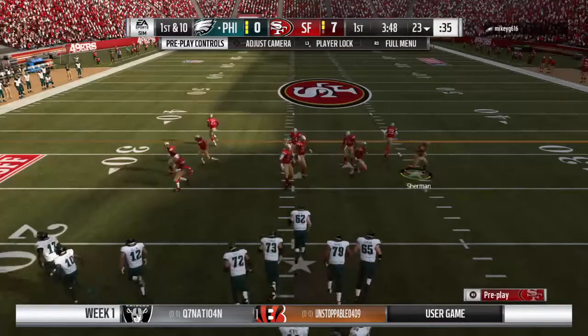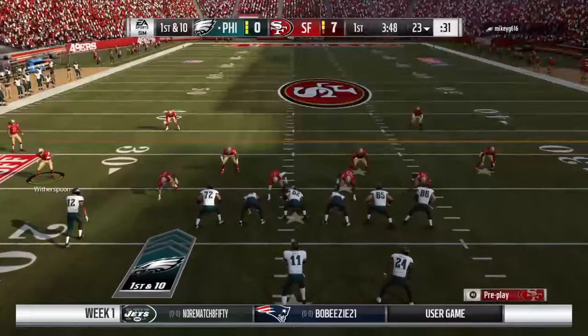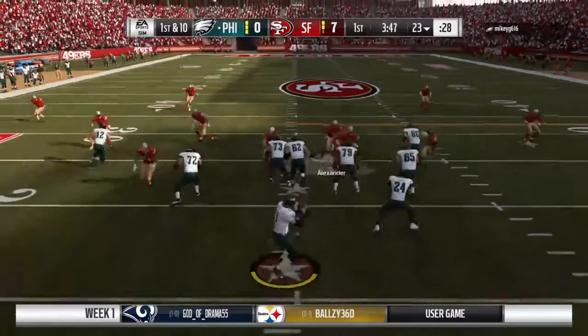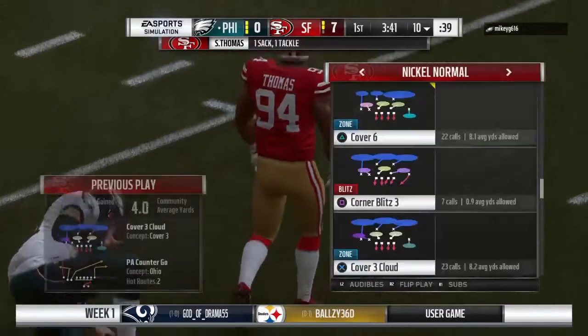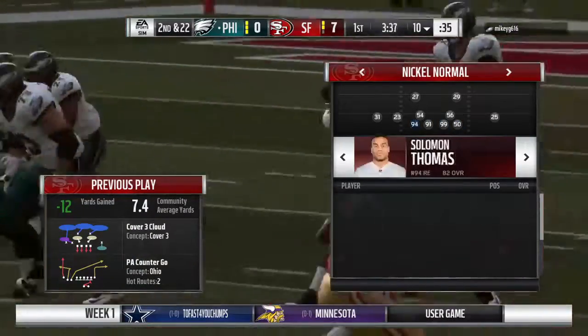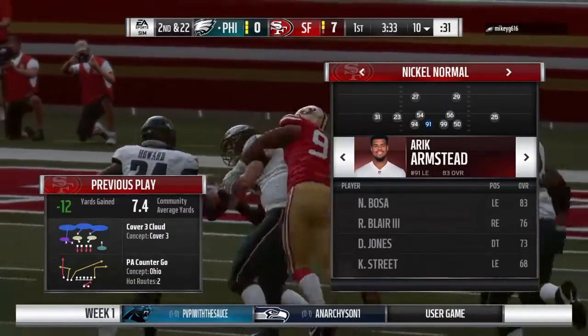Wentz and the Eagles now with a 1st and 10 at their own 23. Trey 15, Trey 15. Wentz. Now the pressure comes and he goes down. Just inside the 10, back at the 9. Solomon Thomas coming hard that time. He's able to run him down for a loss of 12.